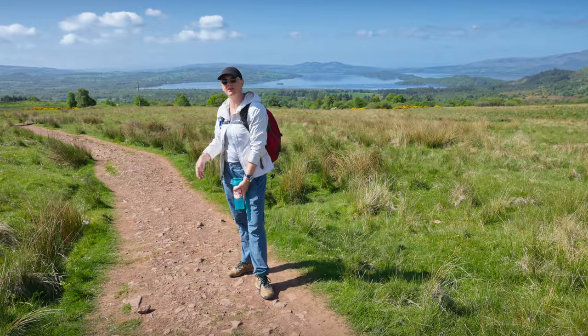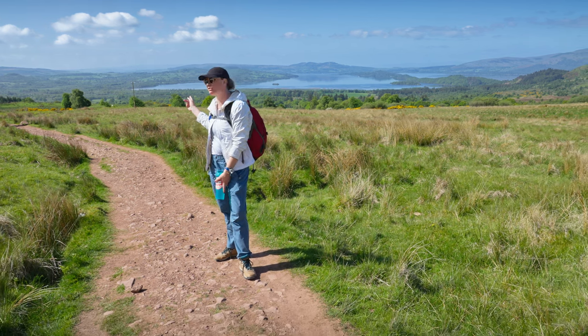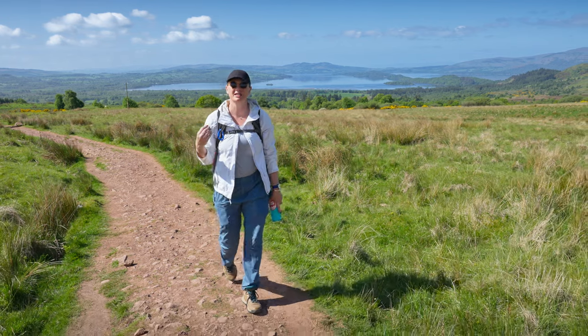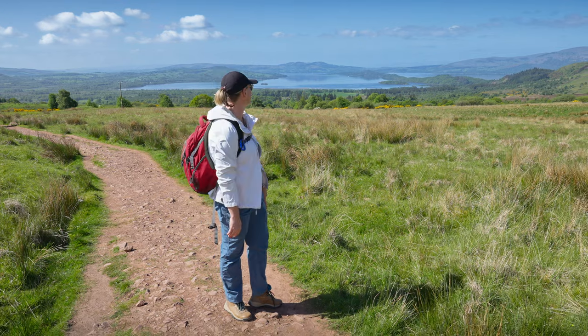As promised, a bigger, better view of Loch Lomond as we are now 2 hours into day two. And it just keeps getting better. The scenery is fantastic. The video probably isn't doing it justice.